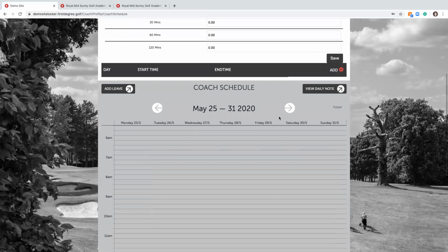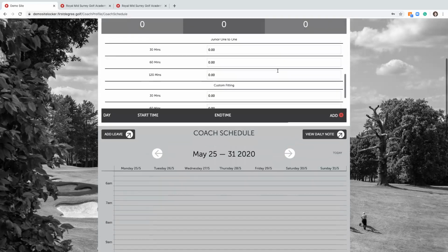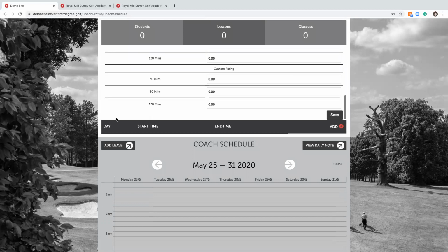So the next thing we need to do is set up the coach schedule availability. To do that, we navigate down to the section where we can see day, start time, end time. What we're going to do is look at how we open up our schedule on set coaching days. You may have coaching days that you always coach on, let's say a Monday, Tuesday and a Saturday, or you may have coaching days that change week to week.